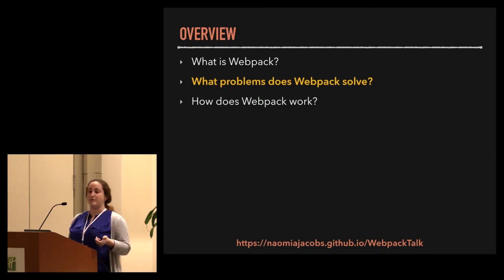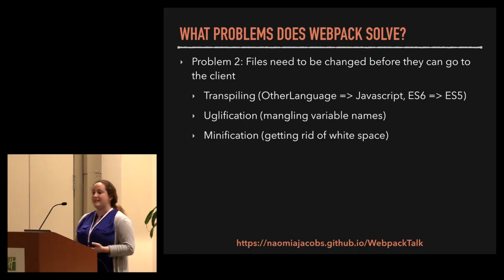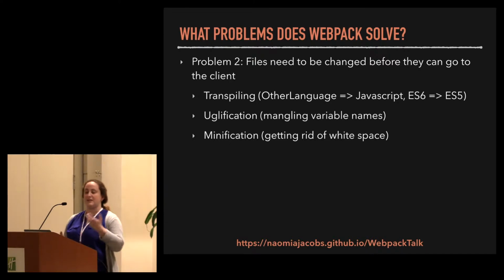Let's talk about what problems Webpack is going to solve for us. So the first problem I want to talk about is namespacing. Right? In JavaScript, variables that are declared outside of functions are global, and that means that it's really easy for a global namespace to get cluttered, and that can make it difficult for us to keep a good separation of concerns. The second problem is that files need a lot of work before they can go to the client, right? We have to turn the stuff that's nice for us to write into the stuff that's nice for our browser to read. We need transpiling, we need uglification, we need minification.